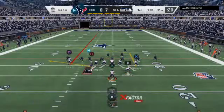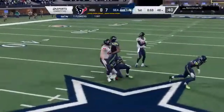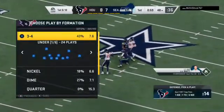Here's Watson. Is this intercepted? It is. It's intercepted. Trey Flowers picks it, and his guys are going to take over at their own 48-yard line.